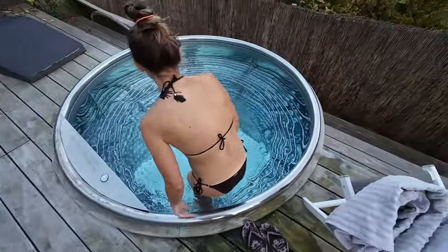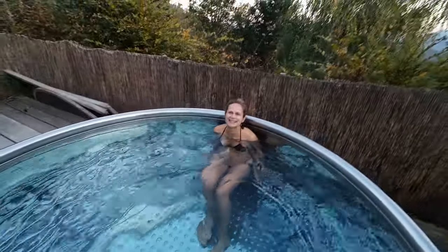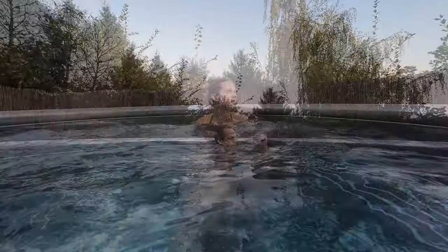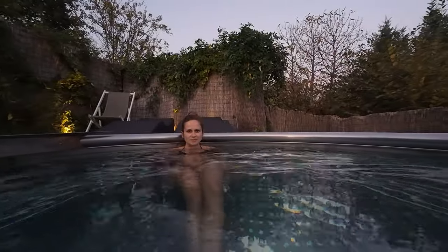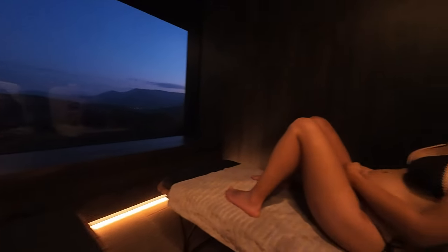How is it? Oh. Better than outside. As their spa area isn't too big, they limit the spa to 1 hour, and you have to book it in advance in order to limit the maximum number of people to 6.